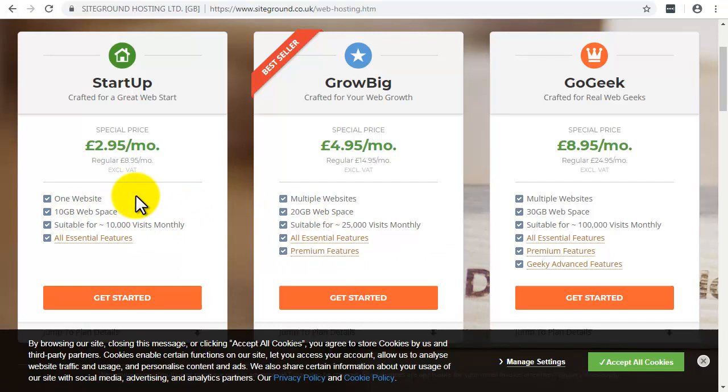And the way SiteGround works is they give you a certain amount of space. Now 10, 20, 30 gig might not seem a lot, but if we think of most WordPress type websites will probably be between 100 and 150 meg in size. So even the cheapest one would still host maybe like 100 WordPress websites. Now, obviously you can't do that because it's only allowing you to do one website, but just to give you an idea of what that space will do. 10, 20 gig is definitely more than enough if you're only going to do one website.